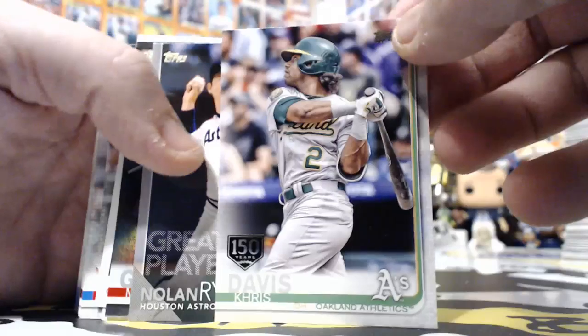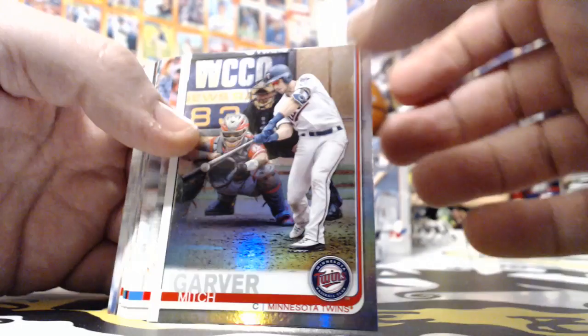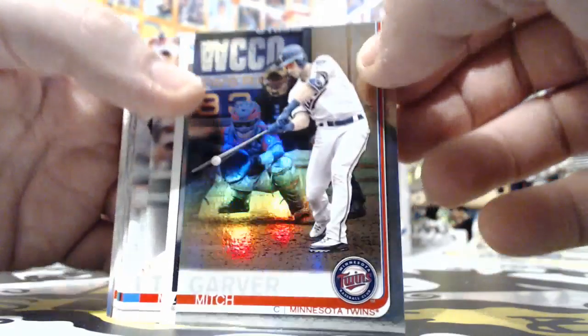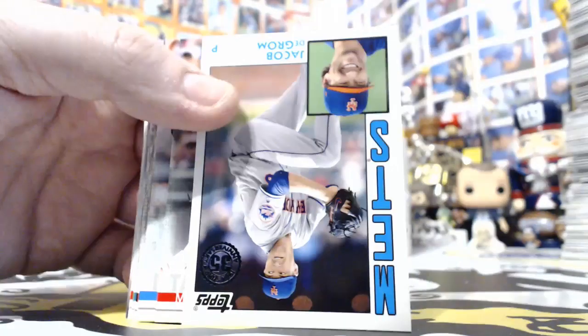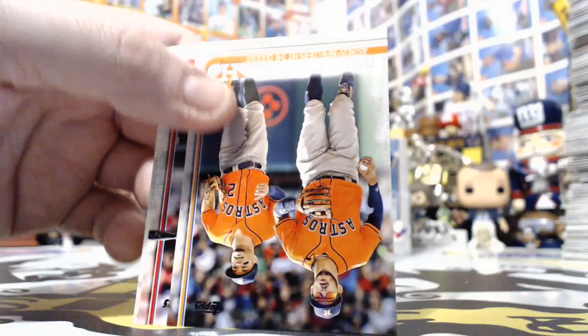All right, Chris Davis for the A's with the 150-year stamp. Greatest player is Nolan Ryan. Mitch Garver, rainbow foil. We got a DeGrominator 1984. All right, couple packs left in this box.